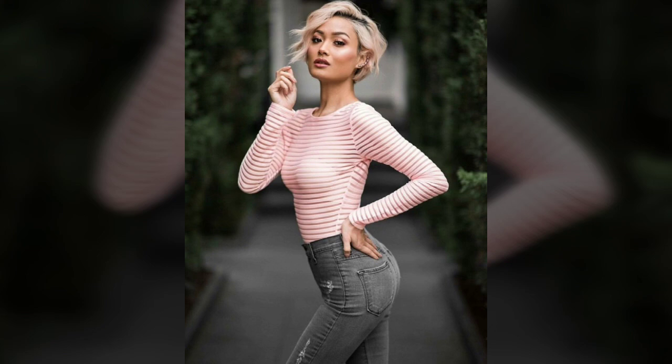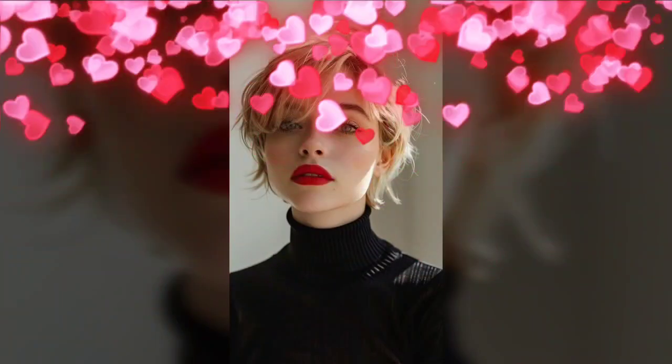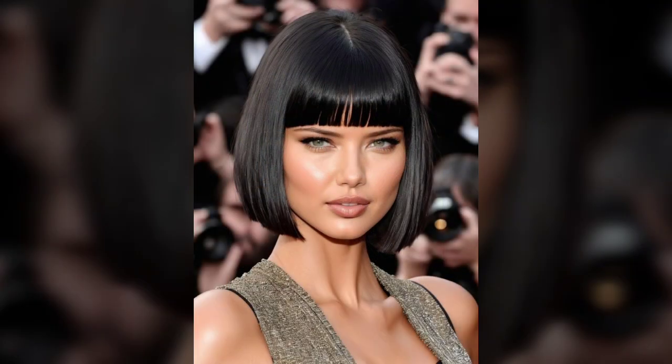And very stylish ideas of spiky hairstyle. Beautiful spike with undercut. Different ideas of hair dye. Blonde color, burgundy color. Brown, dark brown, black color, gray color.